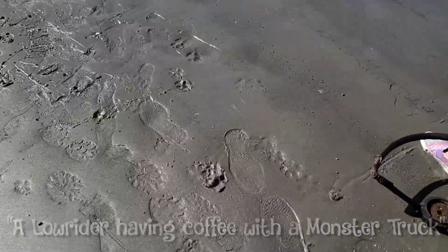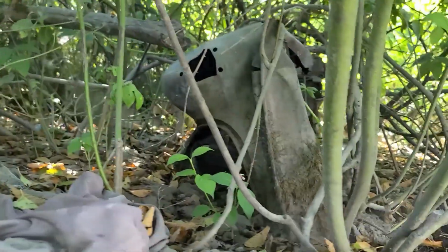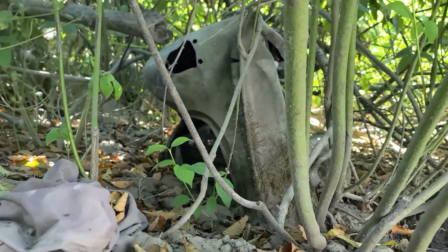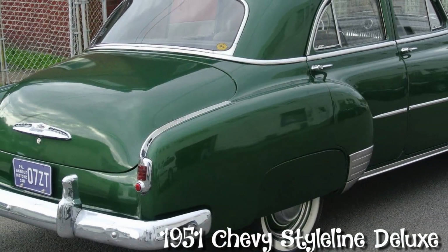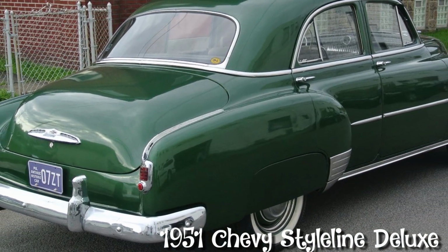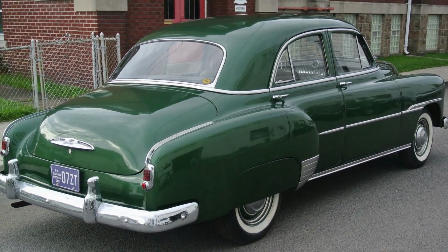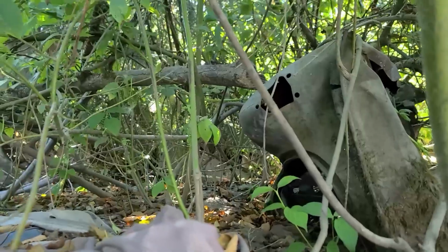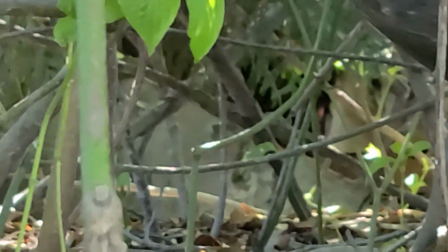That's sweet. Another car sticking out of the bank here. This one looks to be maybe like an early 50s, like 50-51 Chevy. There's something else. Another car. Way back there. Can't even really see it.